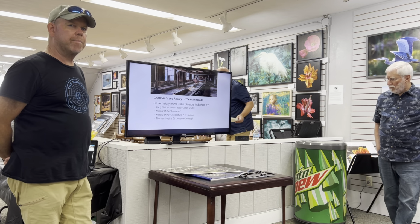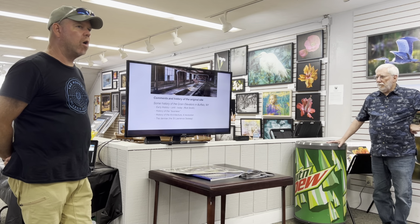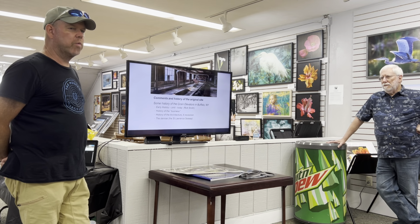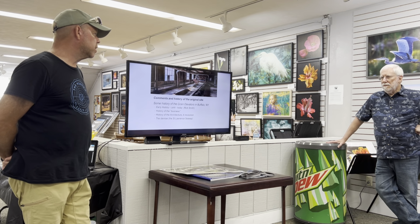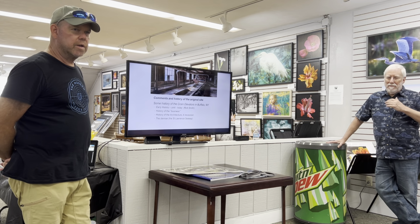They built all these silos up. It was actually the grain capital of the world for a while, because they would bring all this grain in, they would dump it there, they would process it, and then they would put it on railroad tracks and ship it down the East Coast. Even a lot of it used to go over in World War I and World War II, over to Europe for the war effort.